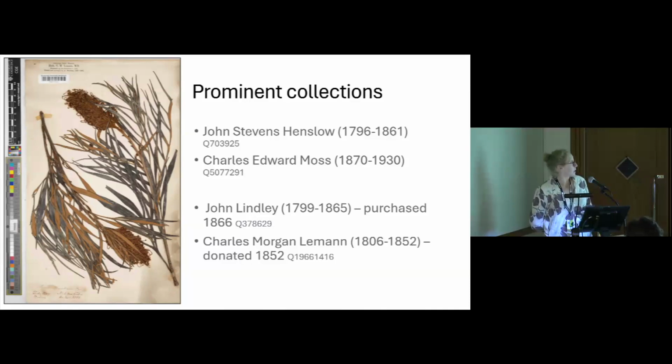This is an example specimen from that. That was donated in 1852 after it went to Bennett for study. So, yeah, the Kew numbers are linked to Wikidata pages for those people. So that's one of the things I'm madly doing, is adding everyone to Wikidata.